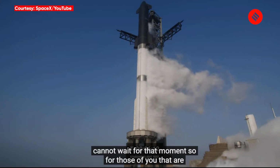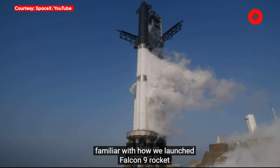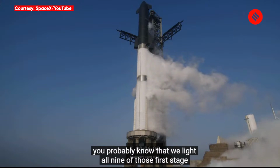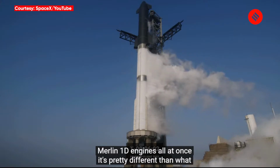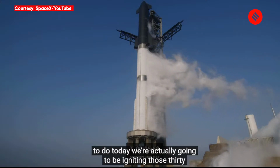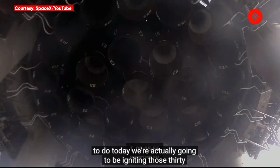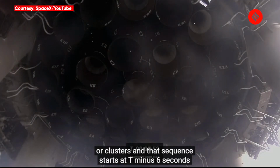So for those of you that are familiar with how we launch Falcon 9 rockets, you probably know that we light all 9 of those first stage Merlin 1D engines all at once. It's pretty different than what we're attempting to do today. We're actually going to be igniting those 33 engines in banks or clusters, and that sequence starts at T-minus 6 seconds.